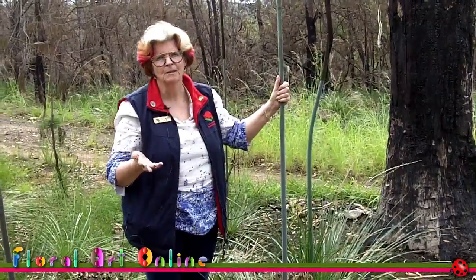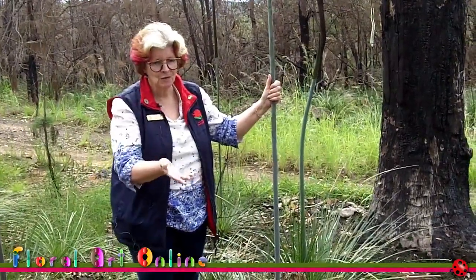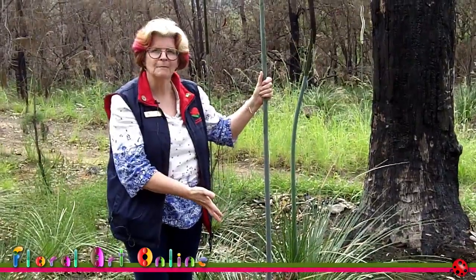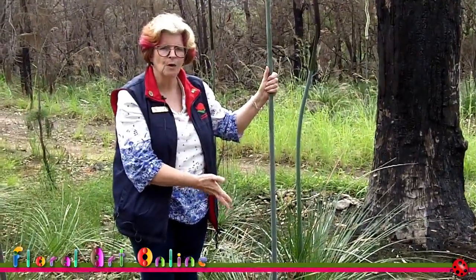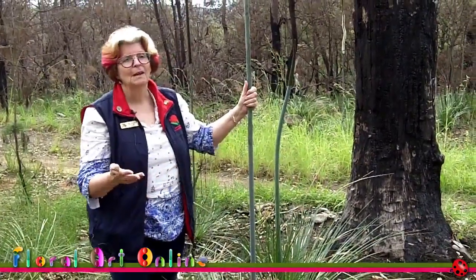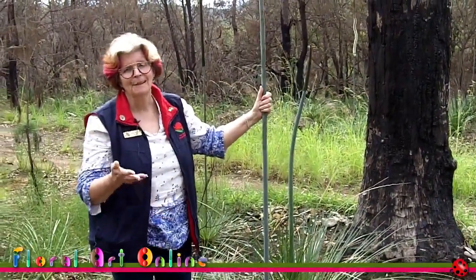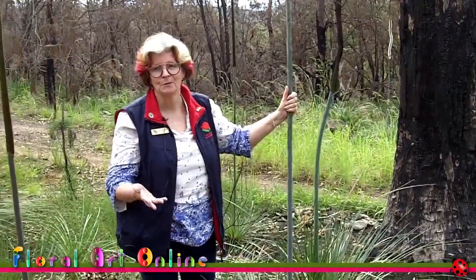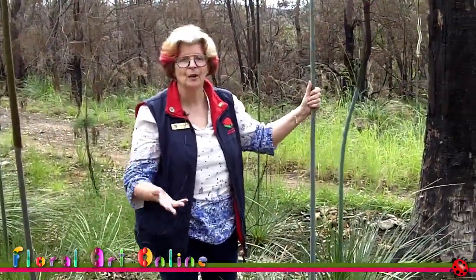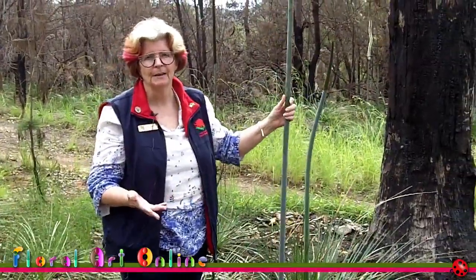They've all come up since the fire. And in some cases you can see the darkness of the soil around them, where it's burnt hot enough for the seeds to germinate and to burst into life. Because after the fire, in February, we did get flooding rain, which was very welcome in many areas and has helped this area regenerate.